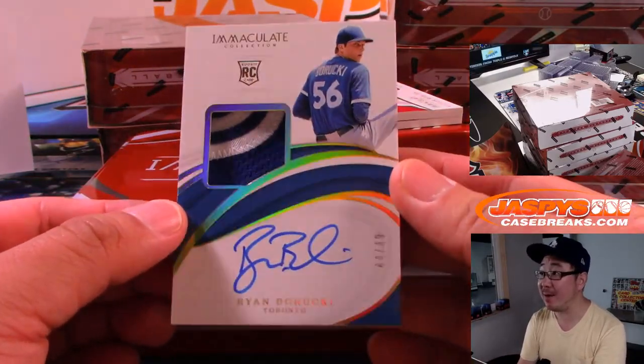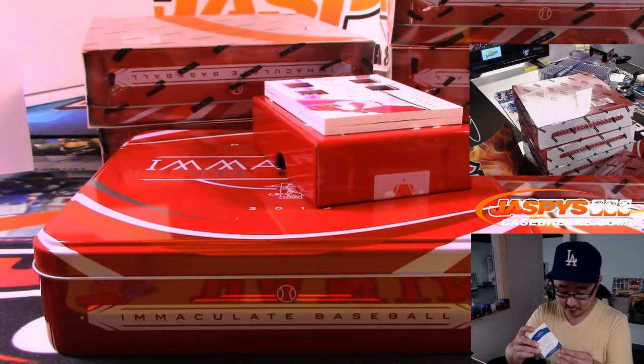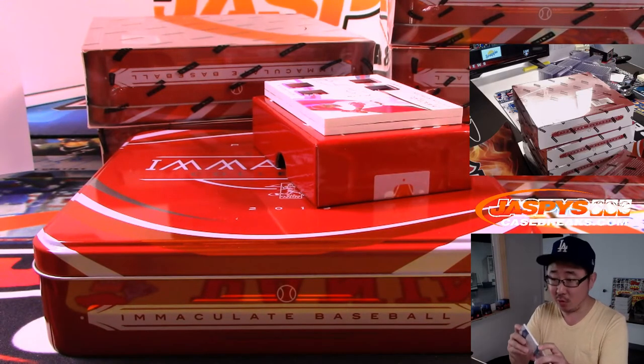44 out of 49, Ryan Barucki. Two color patch and autograph. That's Daniel Hayes with the number 4.